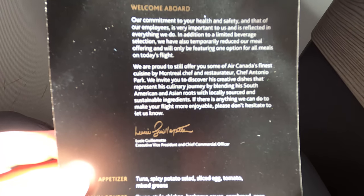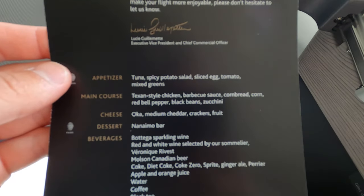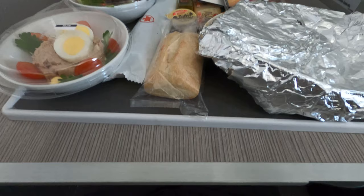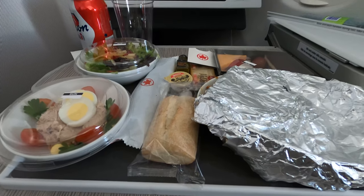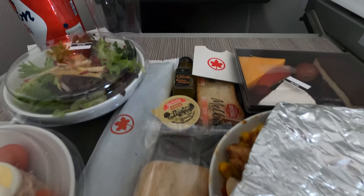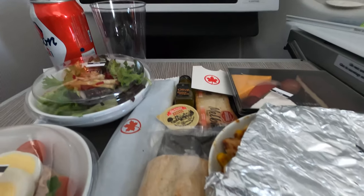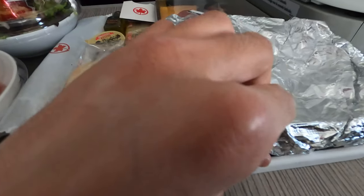Lunch is provided on this flight with a limited amount of alcohol and soft drinks. A tuna and hard-boiled egg appetizer, big screen salad, Texan-style chicken dish with cornbread, cheese and cracker platter, and a Nanaimo bar was all served on one tray.